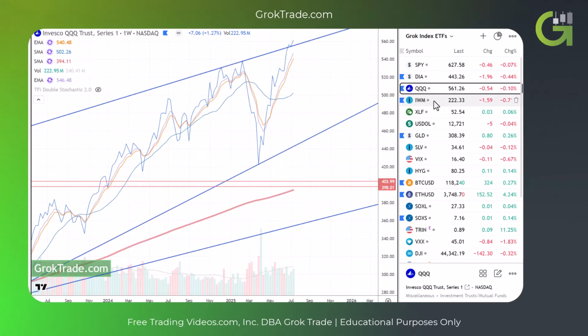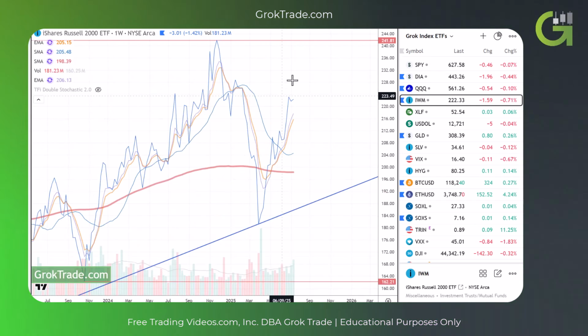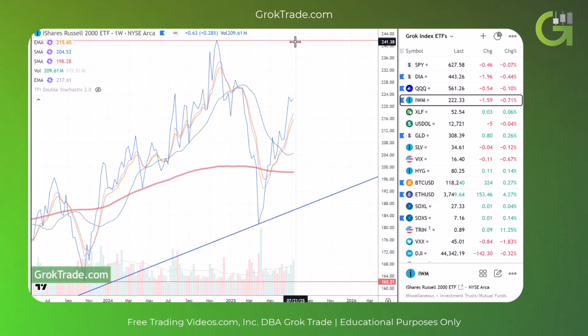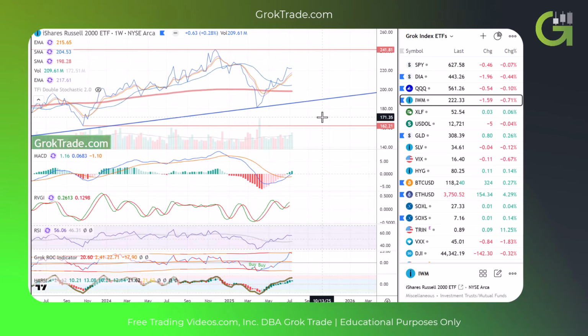Let's see what the Russell 2000 does. Russell 2000 weekly chart is not even near previous highs. It's showing relative weakness in comparison to the other broad markets. That should tell you something. And that is interesting that we've run up here. I want to take a look at a couple things. Nothing is really jumping out.